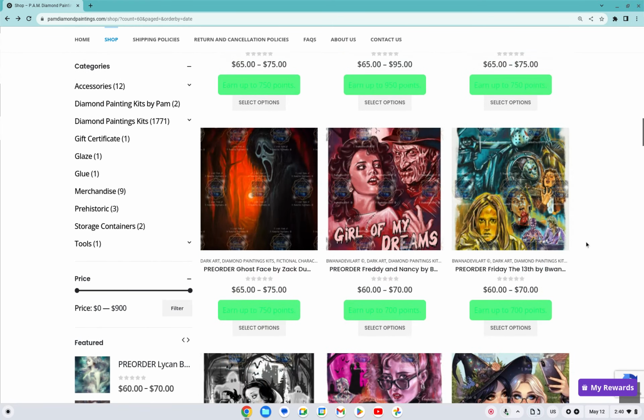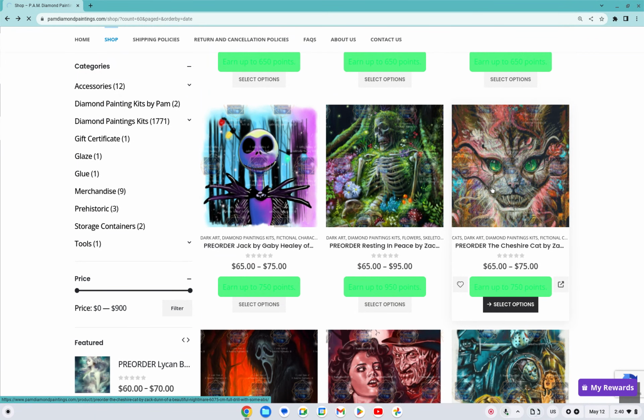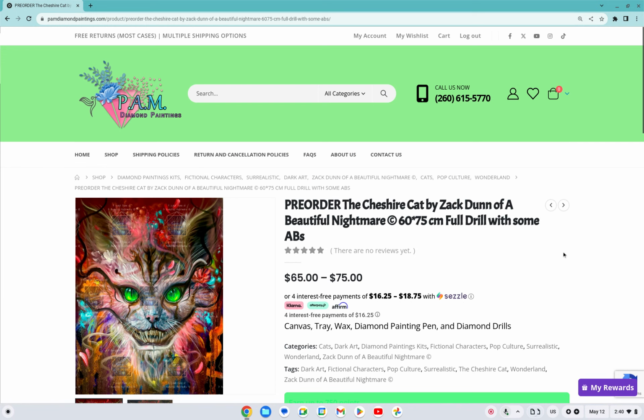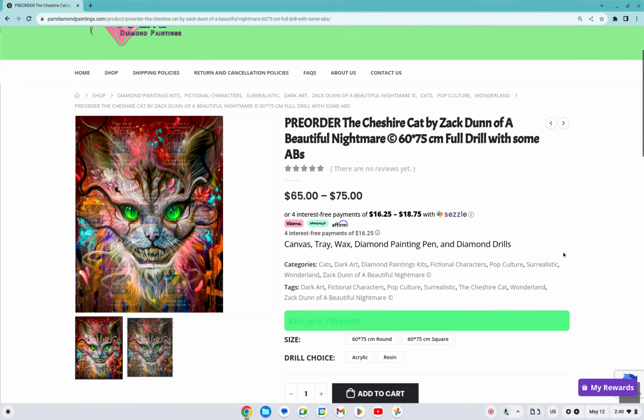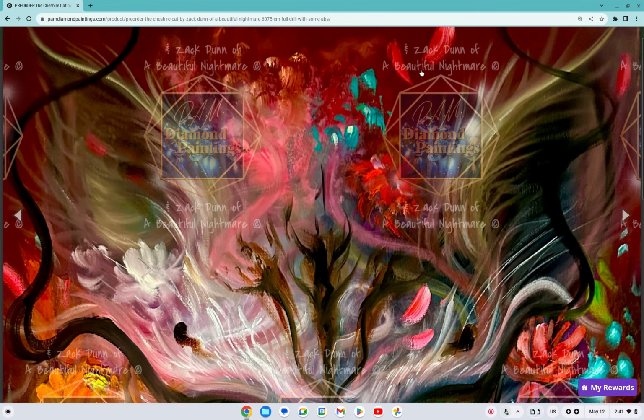Okay. Wow. This is so cool. You guys will not believe this one when you see it up close. This is the Cheshire Cat, and it's a 60 by 75 centimeter canvas with some ABs. I love Zack Dunn's take on the Cheshire Cat. Check this out, guys.